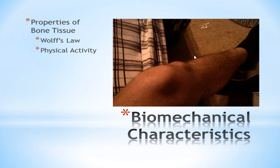Physical activity will also have a big function in how our bones react. We know that we can increase the density of bone with weight-bearing exercise. So for individuals that are at risk or have osteoporosis or osteopenia, we know that we can increase their bone density with weight-bearing and weightlifting activities.